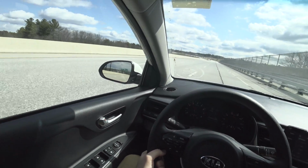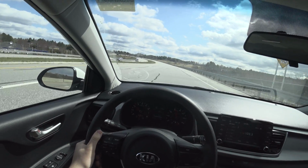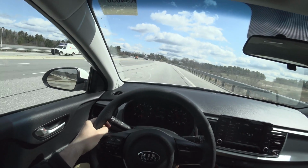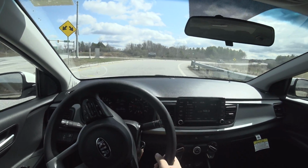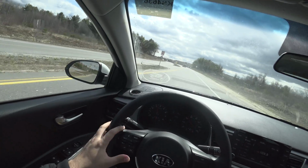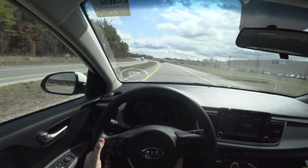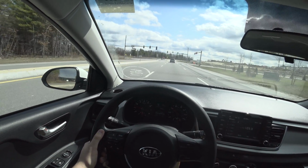You do have a sport mode, which holds gears for a little bit longer. Putting it into normal mode, revs drop dramatically and everything's a little bit more relaxed. You do also have manual ability, so you can manually shift it with up to 7 gears. Excuse me, 8 gears.